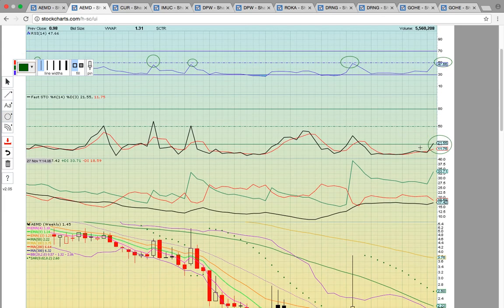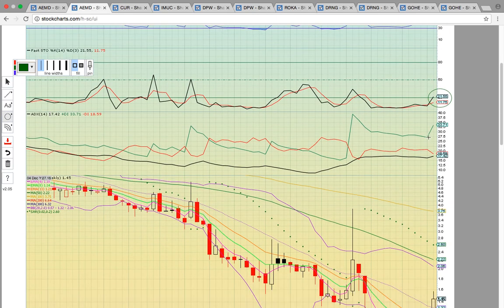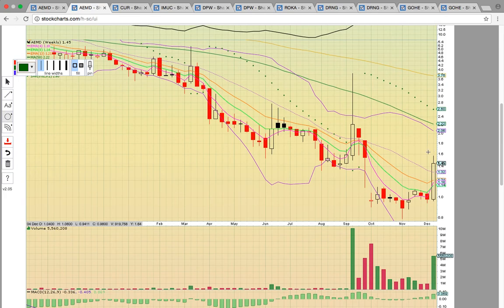Now Fast Stochastic is breaking above 20. It had been under 20 for a couple of months, and now it's breaking back above. That's usually a bullish signal. Now it needs to close above that level for the week. Keep in mind the weekly candle will not set until the closing bell on Friday, and the big level to close above for the week is going to be the middle Bollinger Band at 132.